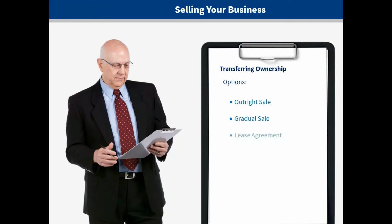Another option is a lease agreement. By transferring your business ownership through a lease, you will commit to a contract that details the conditions and payments you will receive for the temporary rights to the business. The final transfer option is transferring your business to a family member. Transferring your family business can be a little more complicated than expected.